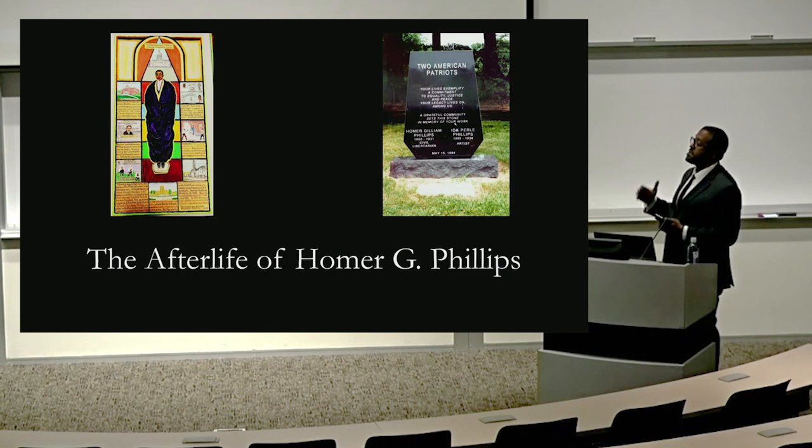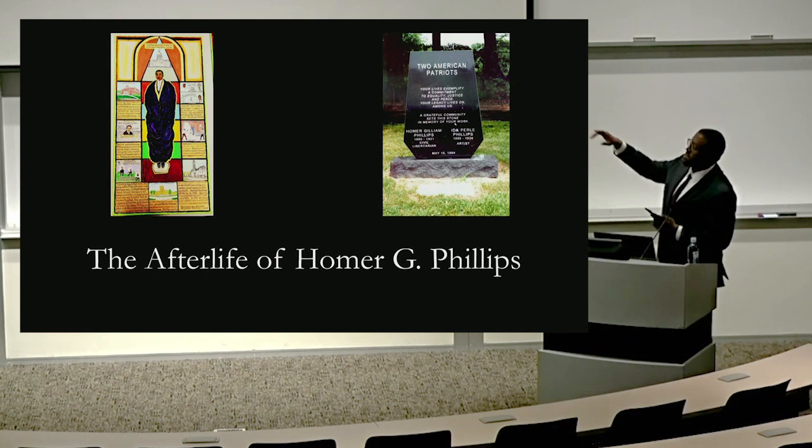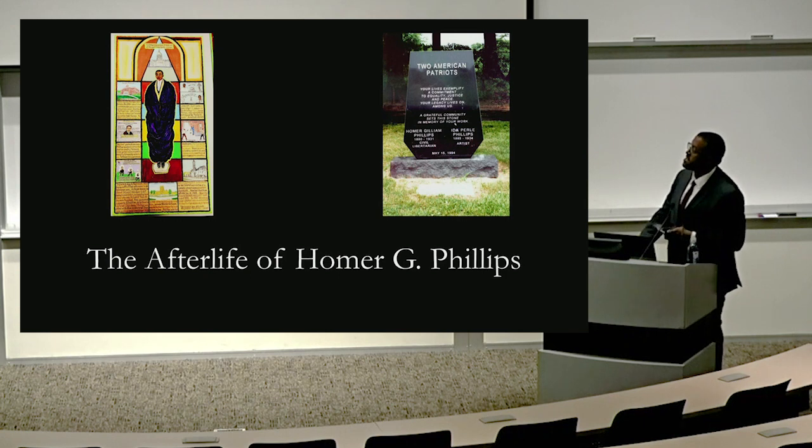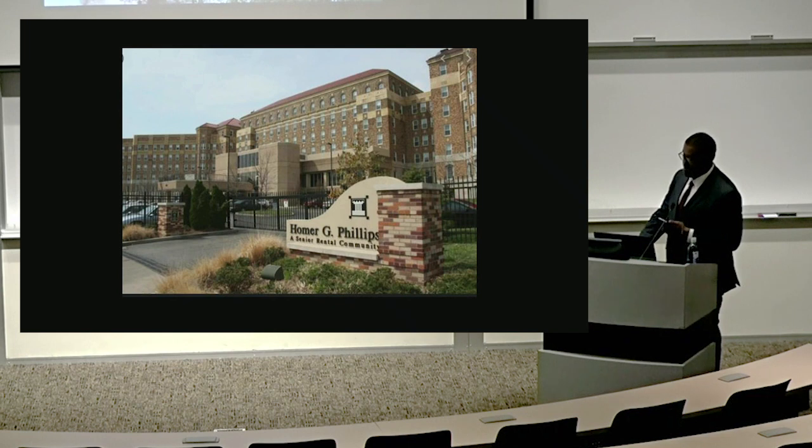His grave was forgotten for many years until in the 1990s, again, in the shadow of the closure of Homer G. Phillips Hospital, St. Louisans, an interracial coalition, actually began to recuperate the legacy of attorney Homer G. Phillips. And here on the left is a beautiful image that's in the archives of St. Louis University, produced by Judge Nathan Young, who was a contemporary of Homer G. Phillips, but who lived far longer than the attorney did. And Judge Young painted this in remembrance of his colleague and friend in the 1970s. And I will conclude there.